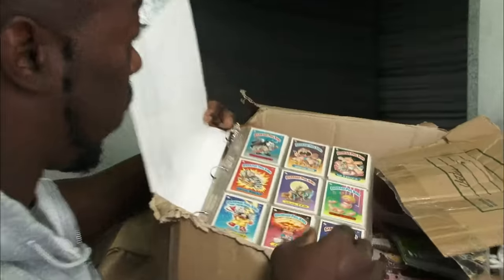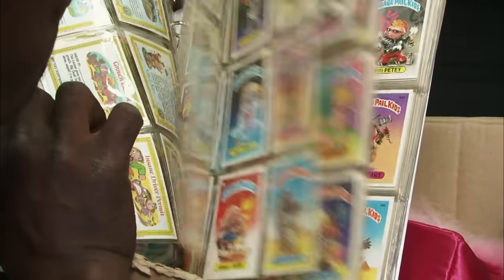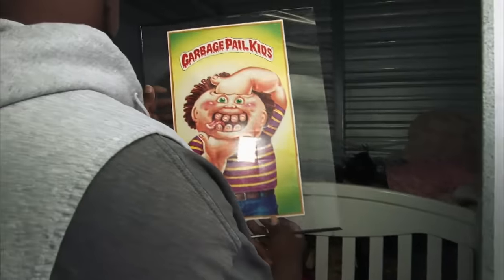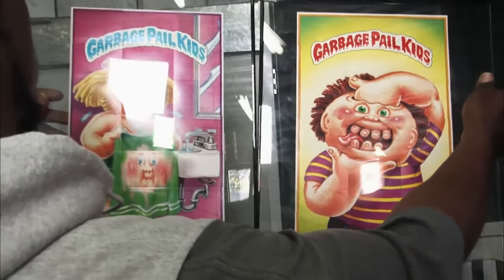Oh, wait a minute. It's gotta be, what is it, 1, 2, 3, 4, 9 times 30 or 40. That's good money. That's kinda neat. Awesome condition. Oh, look at that. So it's cards that make a giant puzzle. I think I see another one back there, I'm not sure. Yes, sir. Wow. Check this out. Brother and sister, Garbage Pail Kids, wow.